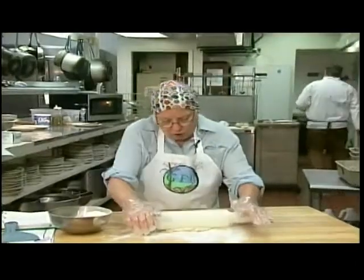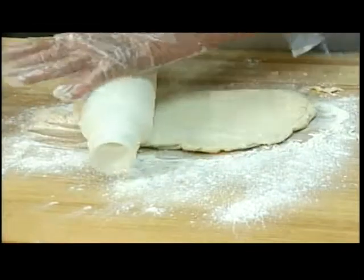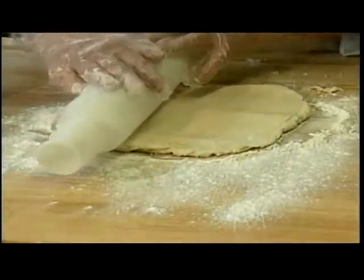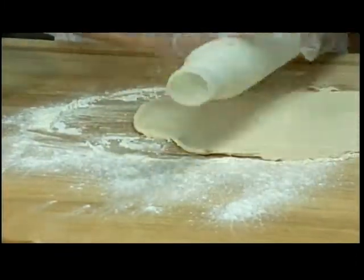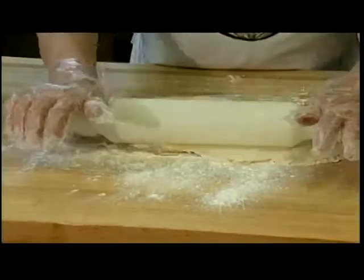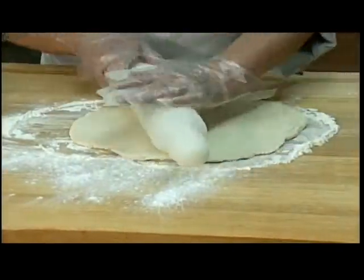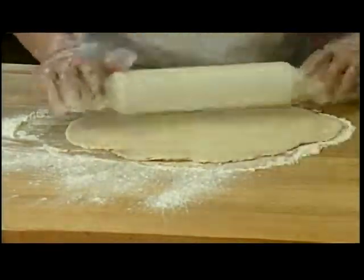I have wooden rolling pins, I have plastic rolling pins, I have fancy rolling pins that I have bought at an Arts and Crafts Fair that are made from different woods. You will find as you bake and as you make pies that you will decide on what preference you want. I like the wood.